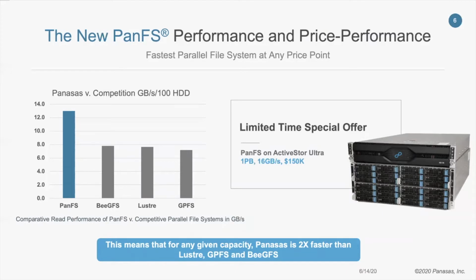This shows the impact of deploying Panasas PanFS on industry standard commercial off-the-shelf hardware. On the left, you can see that compared to other parallel file systems, we can move data almost twice as fast. That means that for any given capacity, 1 petabyte, 10 petabytes, or even 100 petabytes, a Panasas system is twice as fast as BeeGFS, Lustre, or GPFS at the same capacity. And over on the right is an example limited time special offer price that shows how competitive Panasas pricing is now.